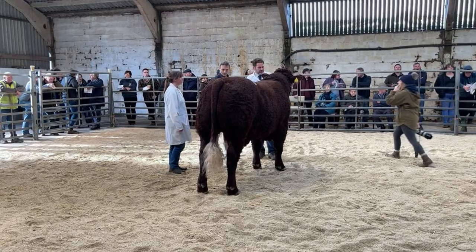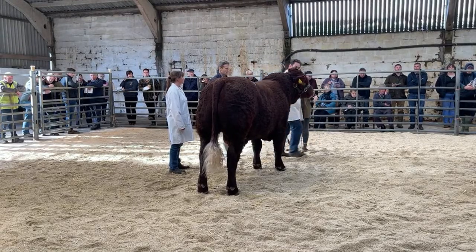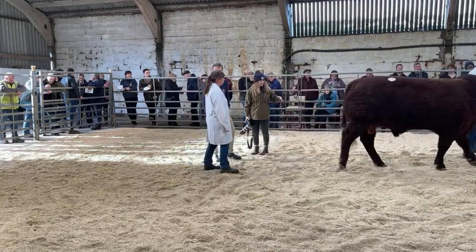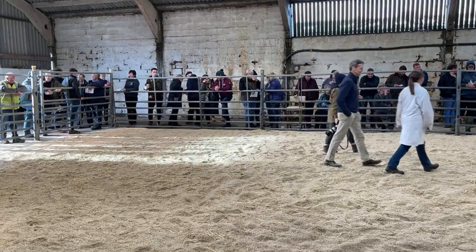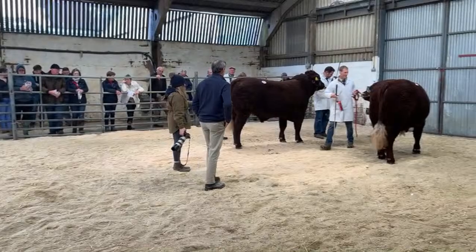Then we move on to the junior bull class in a minute, when Isla's done her pictures. So she's just turning her bulls around.